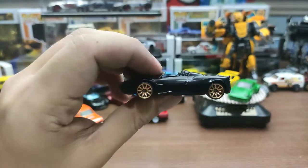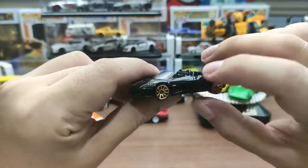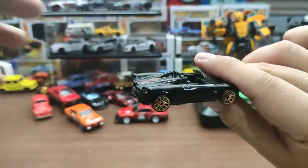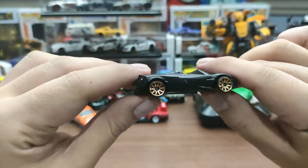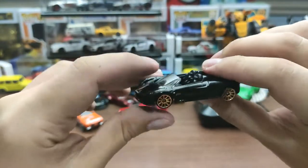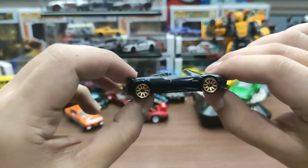Do you like this one or not? Well, actually, I'm a big fan of the Pagani Huayra, and yeah, this is a gorgeous casting. I'm not quite sure how many Pagani Huayra Roadsters I have, but I think I'll showcase some of my collection to you guys. So yeah, anyway, that is all for our review for today.